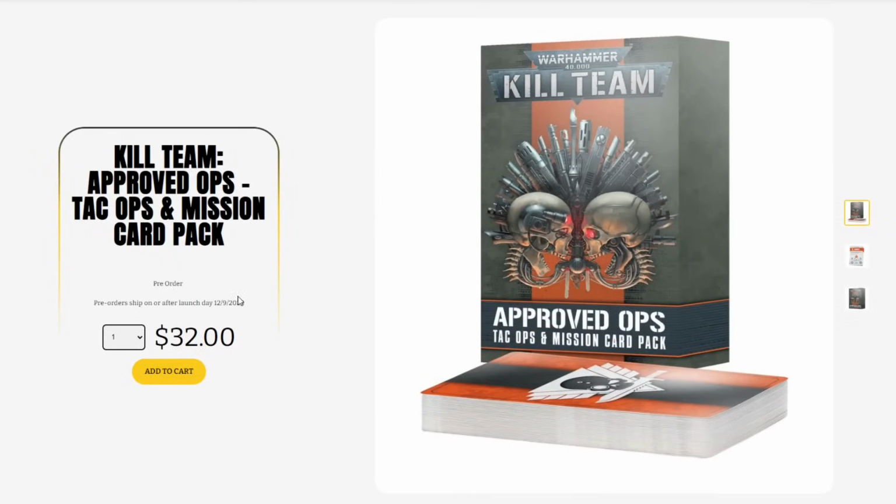You can only buy 1 set of these, which is kind of weird because if I'm not mistaken, the way the other Tech Ops cards were, each player needs a set. So theoretically, you would come on here and buy 2 sets if you were going to play, 1 for you and 1 for your friend, family member, arch rival, whatever. But you can't do that. You can only buy 1 set, which is interesting.